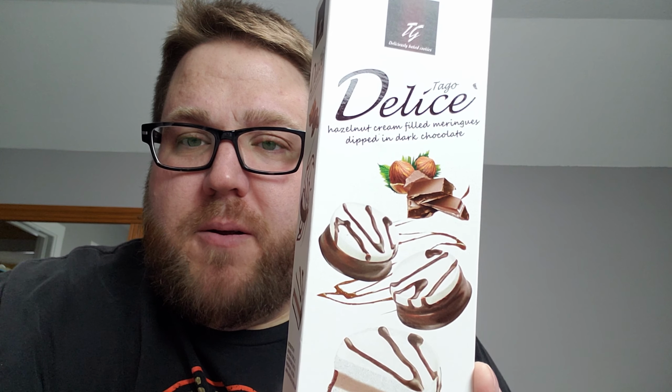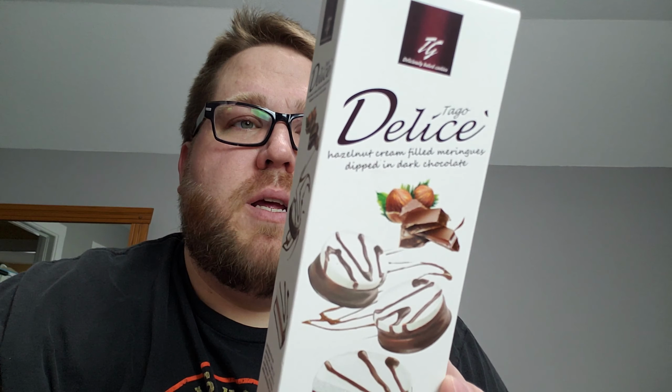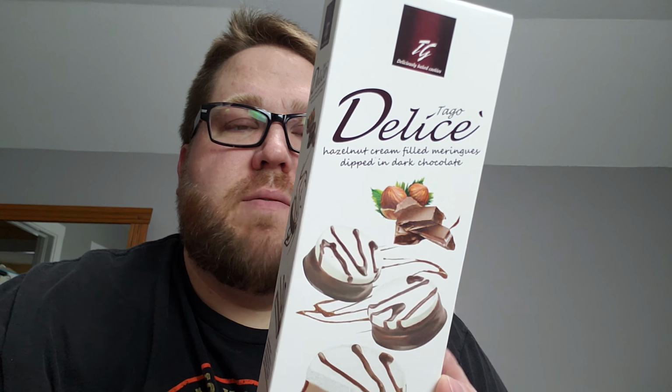And the last thing before the little candy bag is Tago Delice Marigus. Wow, I am not good at reading languages. They're cookies with creamy nut filling and a dark chocolate drizzle. These actually look pretty dang good, and they're in a pretty big box. But that's what they look like. There's five cookies in this package, so that'll probably be one of my favorite things, I would guess.